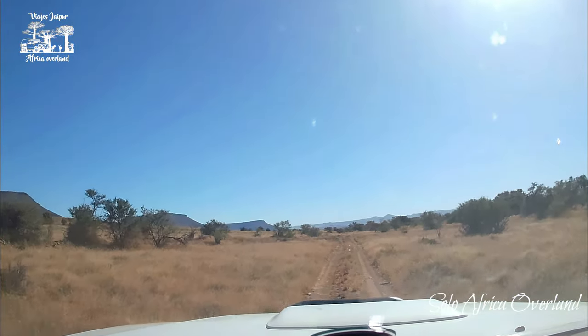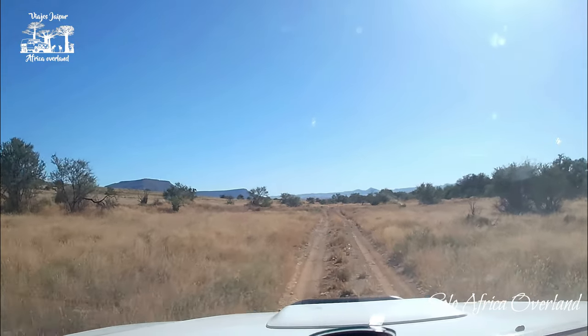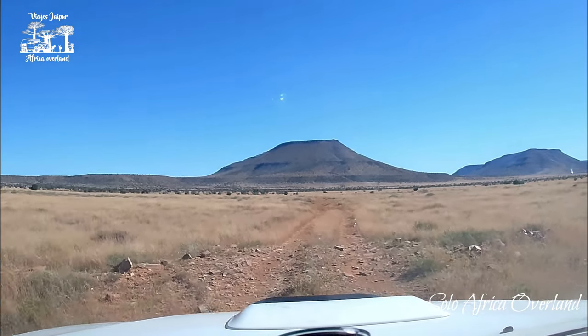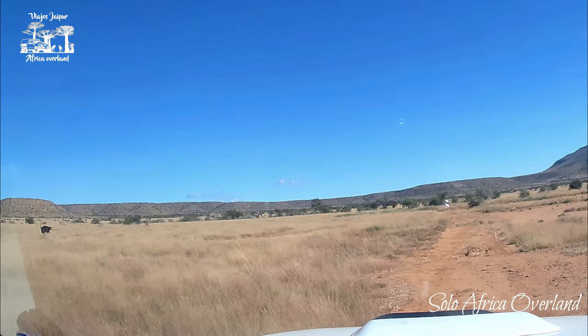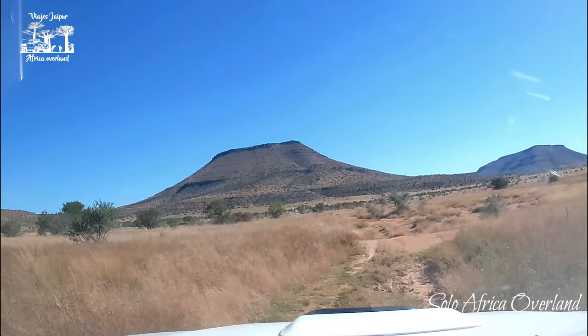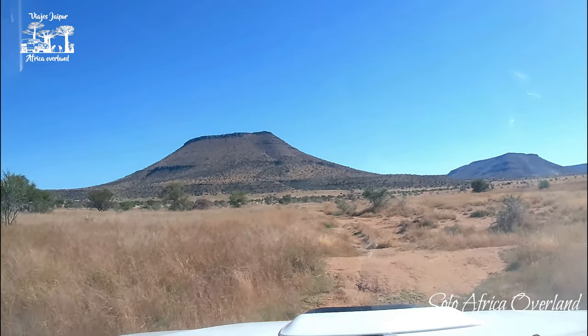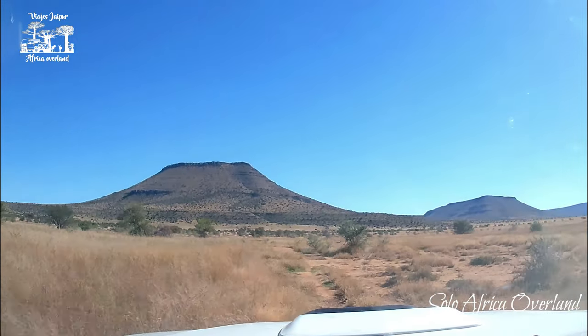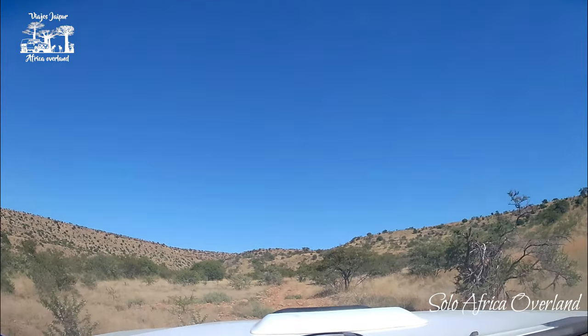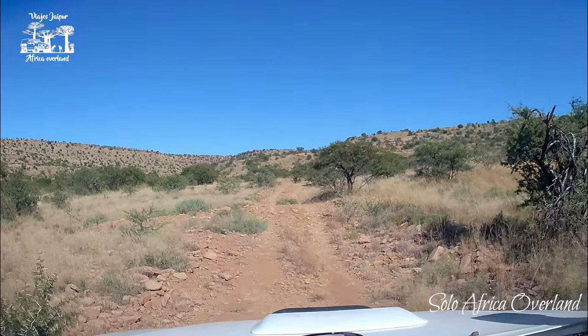This is the Sonorous 4x4 trail, one of the three 4x4 trails in the park, and this one takes you to the northern side of the park. It starts approximately where the dam was, and it's 14 kilometers long, and it's a loop that takes you back to where I started on the plains.